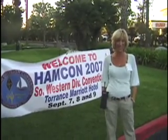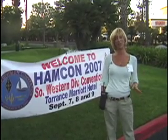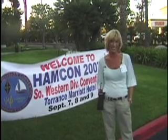At Hamcon 2007 in Torrence, California. This is the Southwestern Division, and we're going to be taking a look at all the events and booths and activities that go on during a Hamcon. It's my first, so I'm pretty excited. So stay tuned.